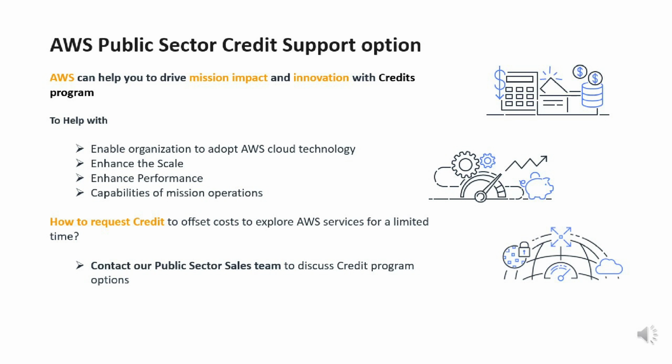And the main thing we want to encourage is proof of concepts and experimenting different ways to enhance your organization's performance and operational capabilities. Now, there are a bunch of credit programs available for organizations to use, and we're really keen to use these to support your growth. Do feel free to contact myself and my team to discuss about credit options so that we can find the right credit support program for you. Our contact information will be available at the end of the slides. And I think that's all on my part. Let me pass the time back to Thundercode.